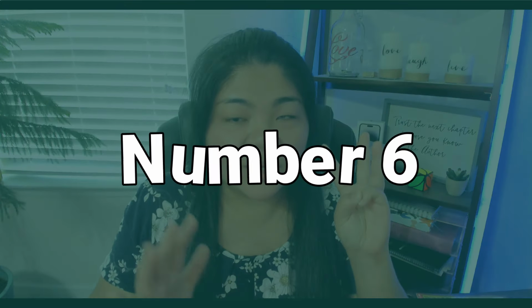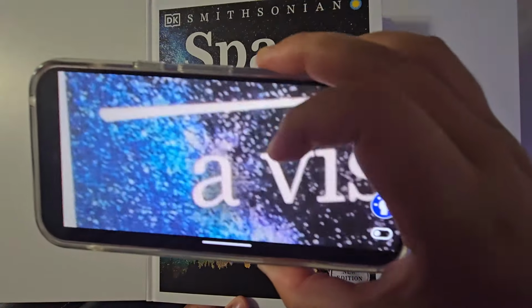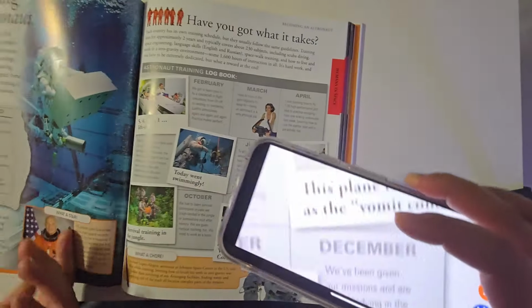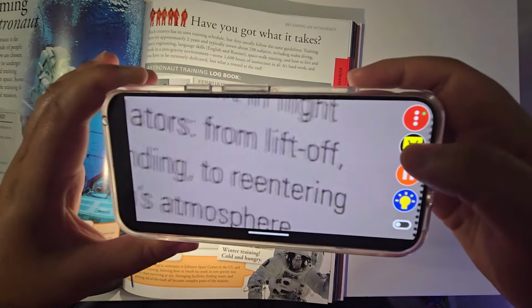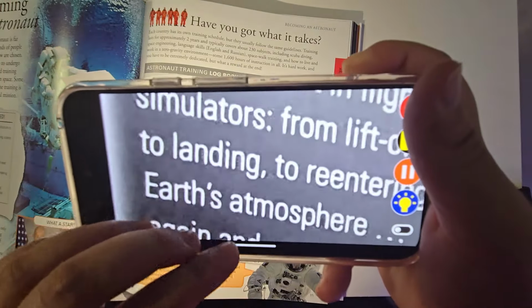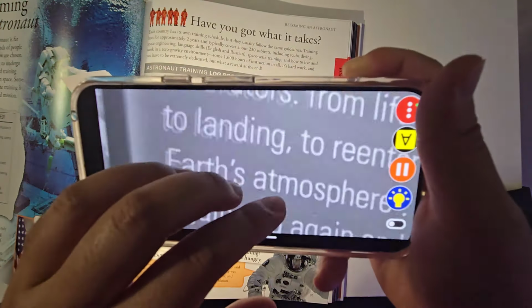Number 6 is WeZoom. However, that's only available on Android, so I guess I can also talk about the iPhone Magnifier, which is also pretty good. They use the back-facing camera, and then you can zoom in, zoom out. You can adjust the brightness or the contrast and use different color filters. On WeZoom, you have advanced gestures like 2-finger tap to change the color contrast. Then there's a 3-finger swipe up and down and 4-finger swipe up and down to change contrast and exposure. I also find their color filters a lot easier to use.